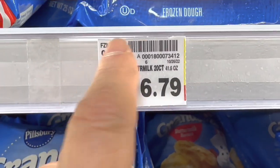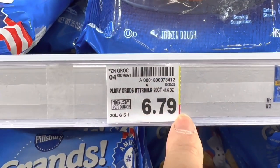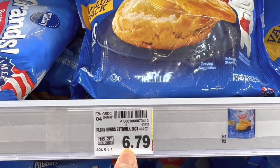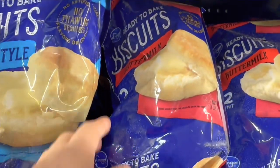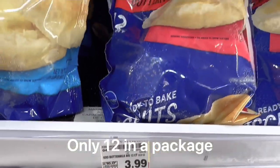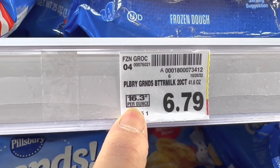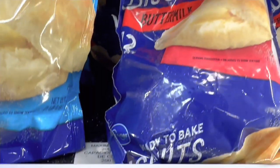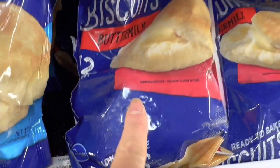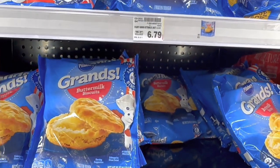So you've got to learn to look at these codes, because here's these graham biscuits. There's 20 in a package, and they're $6.79. And I'm like, oh man, that's extraordinarily high. Well, then you go down here to these Kroger biscuits, and they're only $3.99. So you think, oh, okay, that's a better deal. But look at this. Okay, so here's, how much is it per ounce? 16.3 for the grams, and 16 cents per ounce for these. So there's really hardly any difference at all between the two prices.